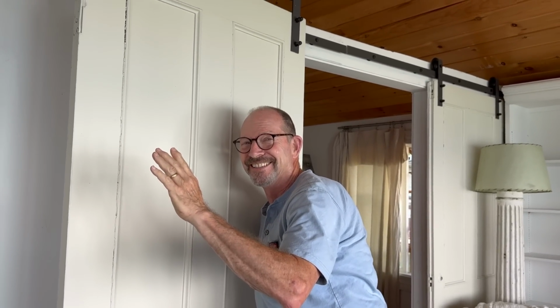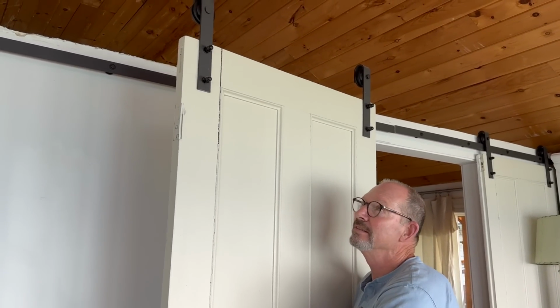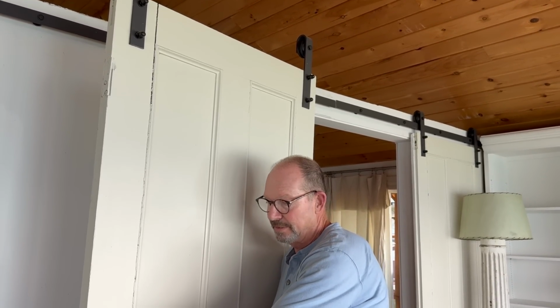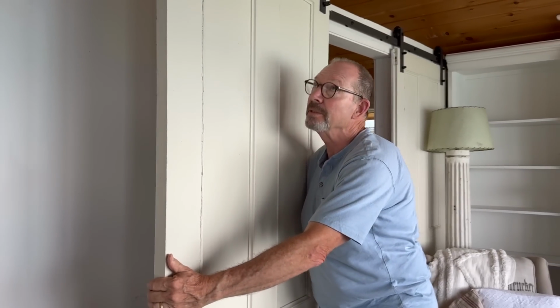There go our doors. The beam goes in on Monday. Yes. Okay. Okay, honey.